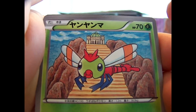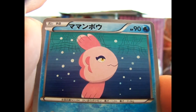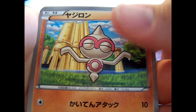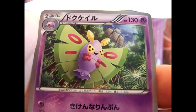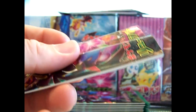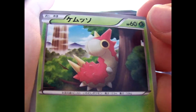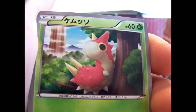We got a Yanma. Alomomola. Stupidest name ever in Pokemon history. Bouffalant. A Floatzel. And a Dustox. I always like Beautifly better than Dustox, too, to be honest. It was a beautiful Pokemon. Dustox is like an ugly poison type. But I liked it more since Jessie and Team Rocket in the anime had it.